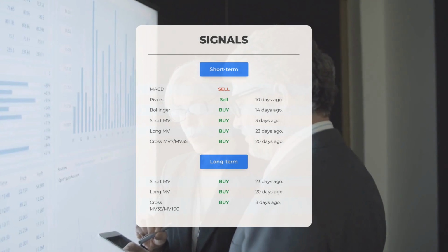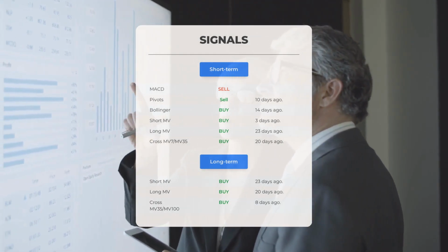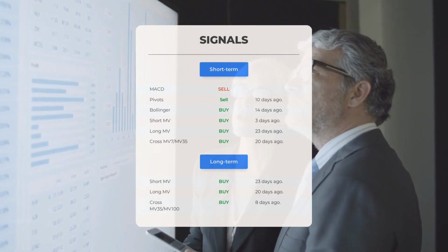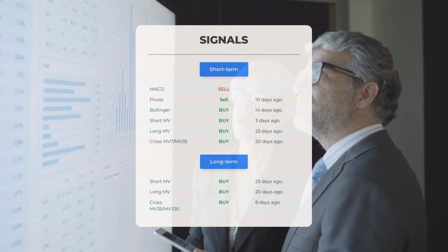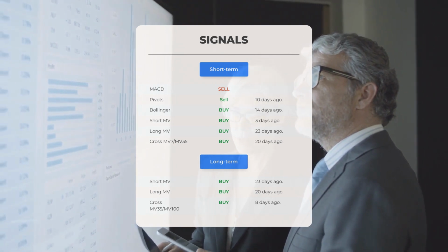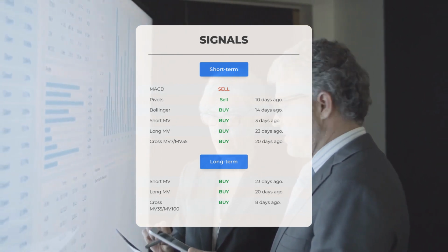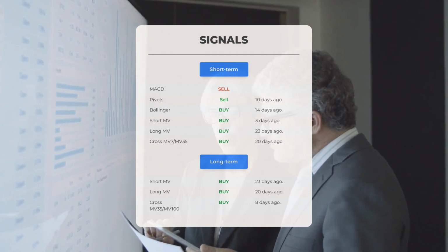Here are some other signals that you might find interesting. The moving average convergence divergence indicator shows a sell signal. Pivots are indicating a sell signal 10 days ago. Bollinger Bands suggest a buy signal 14 days ago. The short-term moving average indicates a buy signal 3 days ago. The long-term moving average indicates a buy signal 23 days ago. The relationship between the short and long moving averages suggests a buy signal 20 days ago.